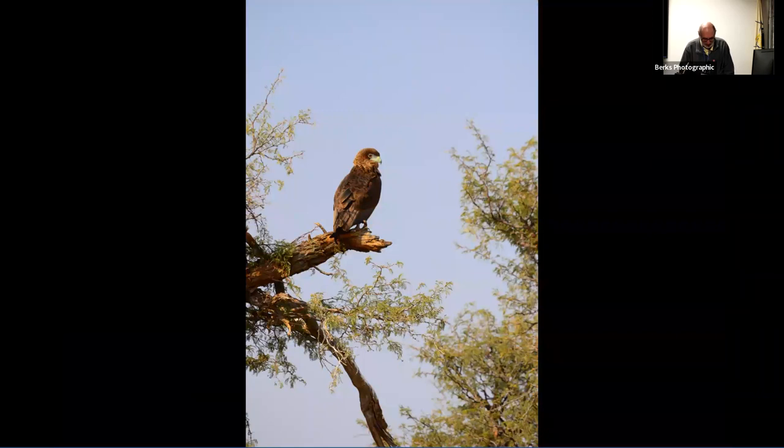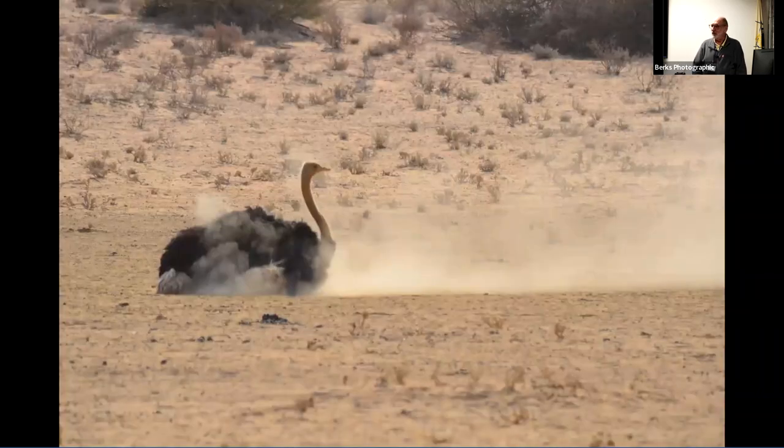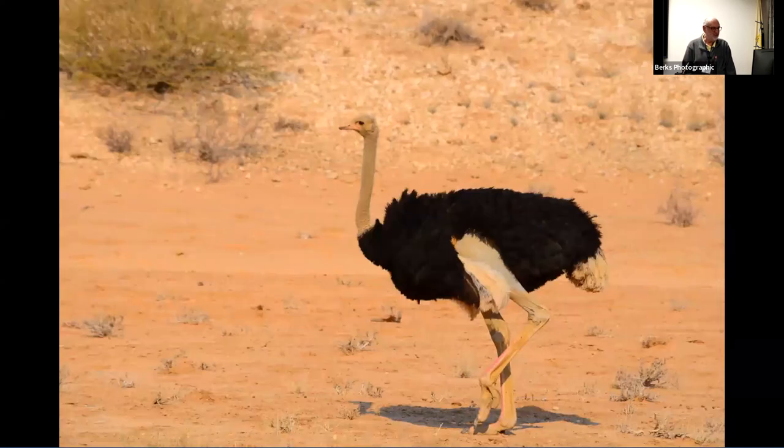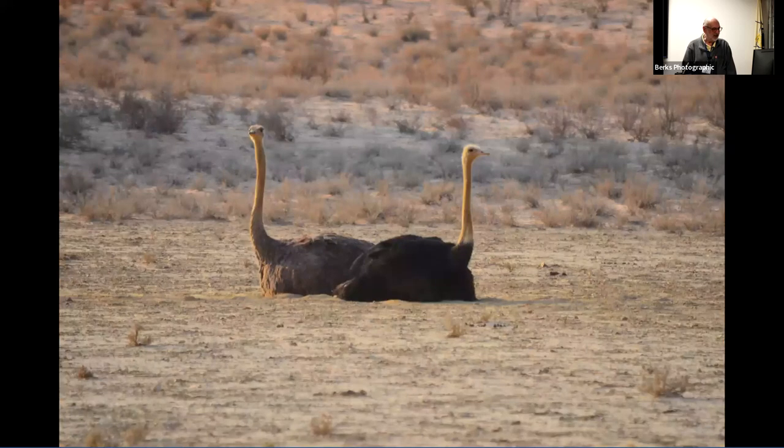This is a booted eagle. Now, if there's not much water and you want to get clean, you need to take a dust bath. And even the headless ostrich will take a dust bath. And here's a male doing its dance. And a male on the right, the dark one, and a female on the left.